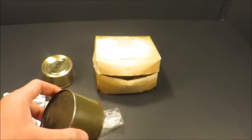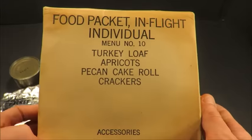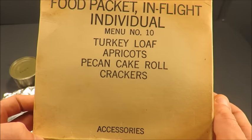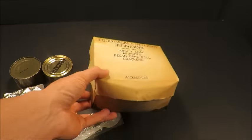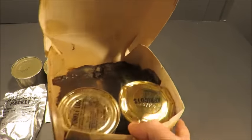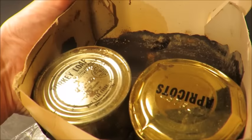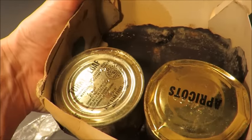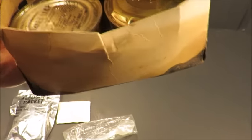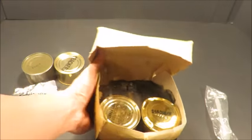The can doesn't look nearly as bad as the next two. I mean, the outer contents say turkey loaf, apricots, pecan cake roll, and crackers, and accessories. So like, yeah, check this out. Oh wow, something burst. Look at this thing. Oh man, the apricots blew up. I'll bet that took out the turkey loaf. Well, maybe it's lucky. Yeah, let's move this spoon.